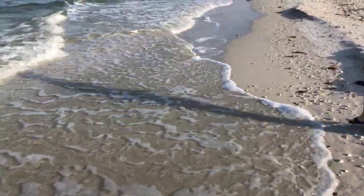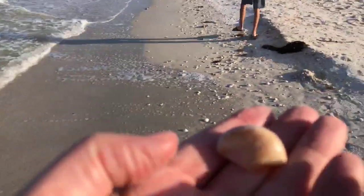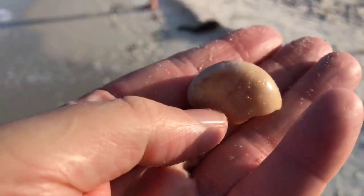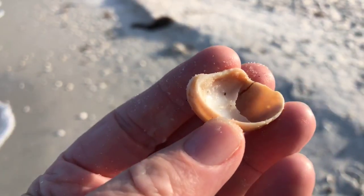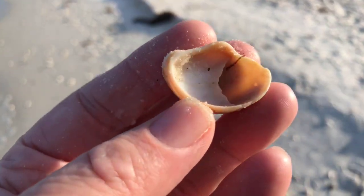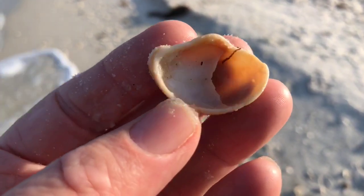A little slipper shell. They're nice and smooth on the outside, the slipper, and then you flip it over. See how it looks like a little shoe, a little slipper when you turn it over? The slipper shell.